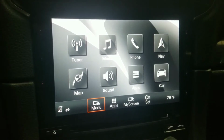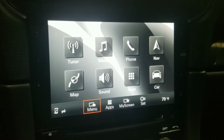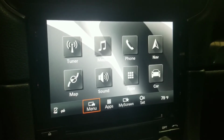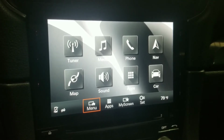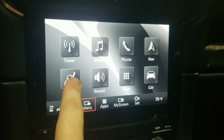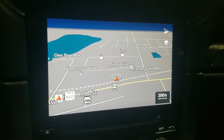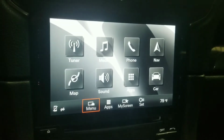This vehicle does have Bluetooth connectivity as well as Apple CarPlay. So you can pair your phone with the vehicle and stream music from your phone, make or take calls, send messages, etc. This vehicle does have navigation, but also if you're driving and just want to look at a map, you're able to do that as well. Going back to the home screen.